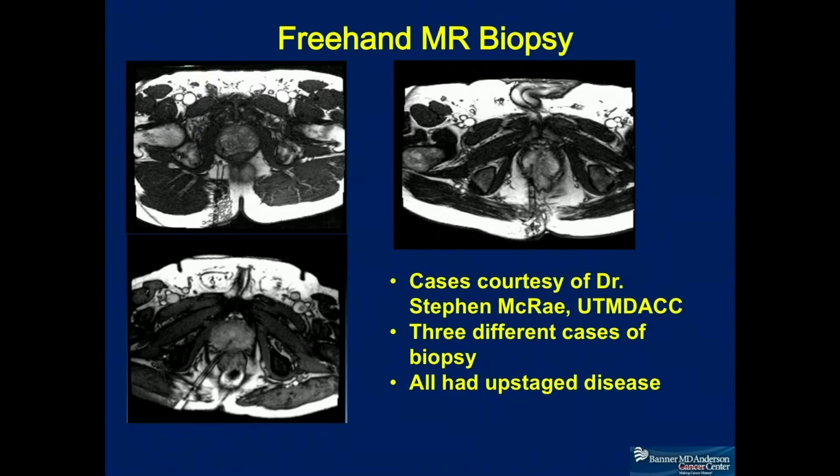The advantage of this technique is that it completely skirts the rectum. You don't go into the rectum at all, and the chances for sepsis are much, much lower. So perhaps, throwing another cog into the discussion, maybe we don't have to go completely into the transrectal biopsies, but rather MR-guided transperineal biopsy could be another option.